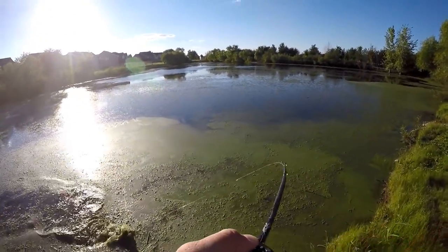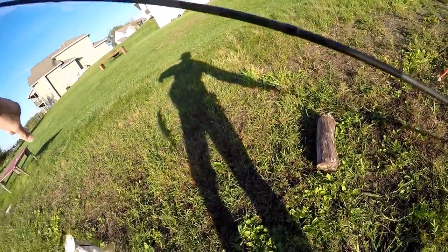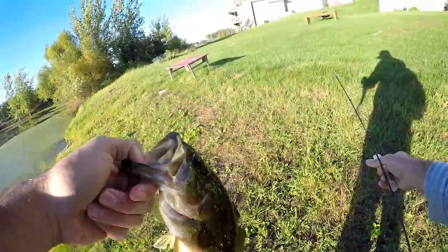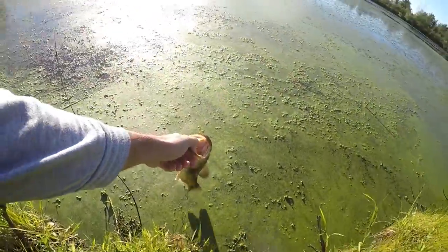There we go, first one of the day. Nothing big, but it is a fish on the swim bait. He smashed it. There it is, number one on the day. Hungry little fish. We'll let him go. Oh, there he goes.